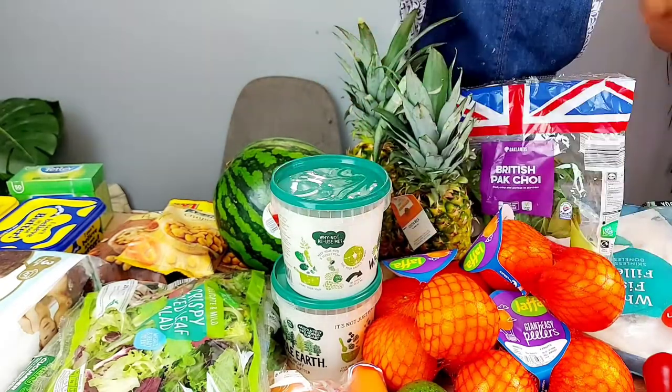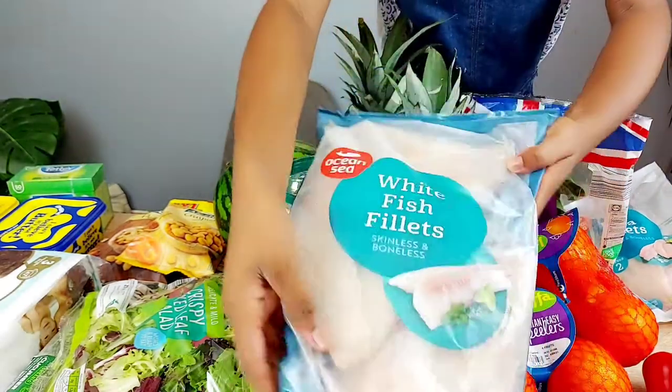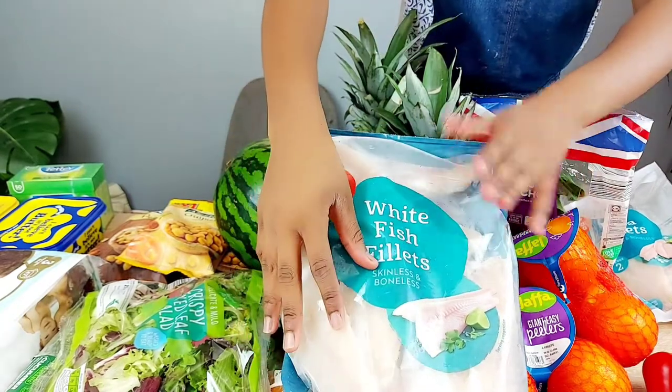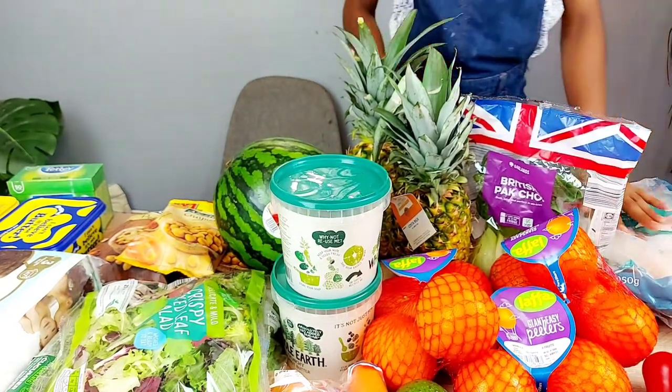We've got some basa fillets. They're just fish fillets, really. We've got another one, whitefish fillets. It's just fish. We'll probably use it for fish and chips with batter. That's a very good one.